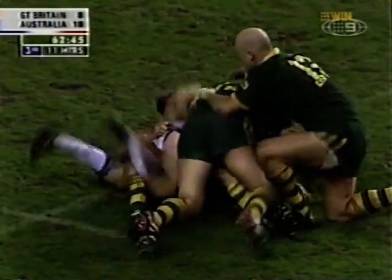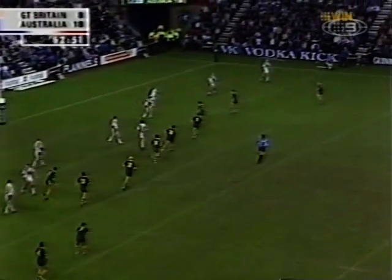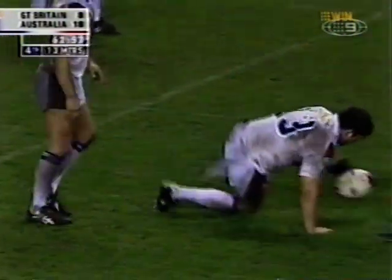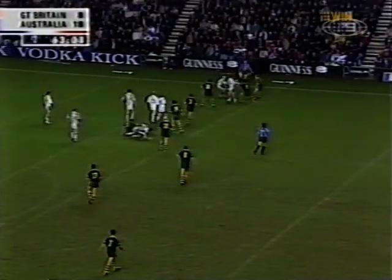That's three. Pull back here, fellas. As I mentioned before, both sides, the pace of this game, it's taking its toll. Normally it's at this point where Great Britain do struggle. I think Australia, they're really struggling as well. Round the corner it goes, they were lucky to get away with that.